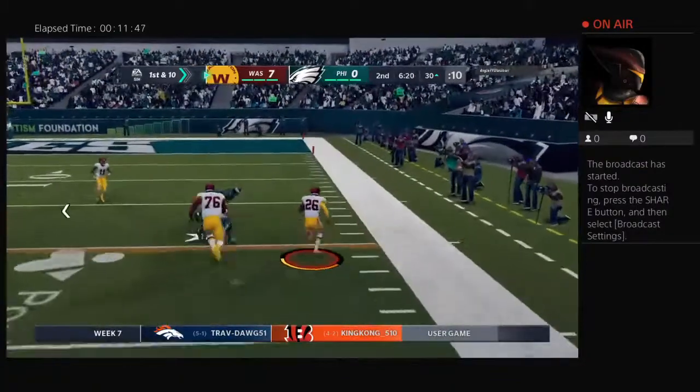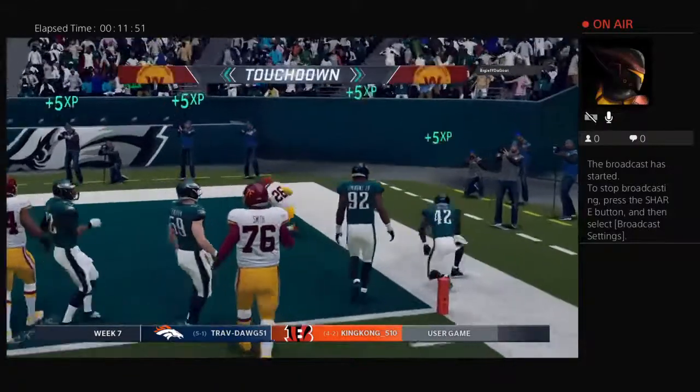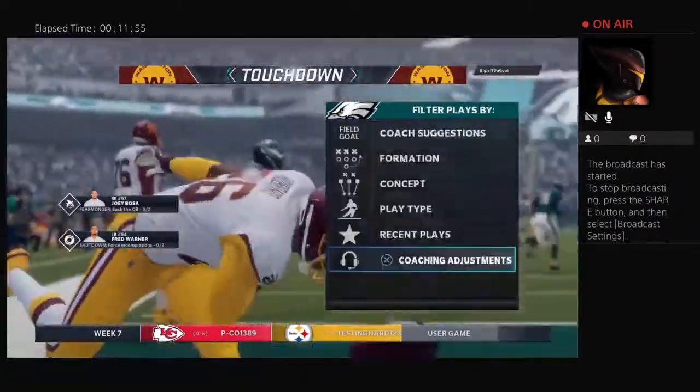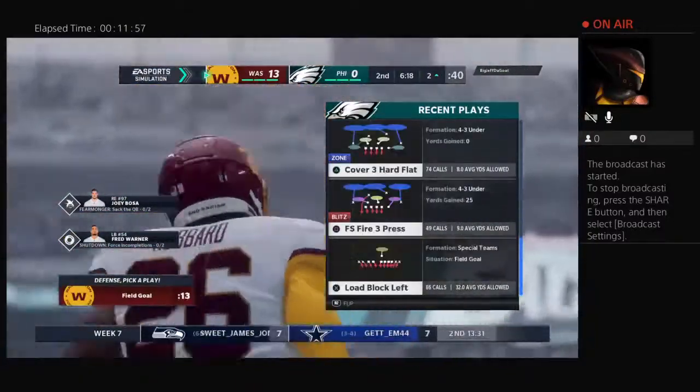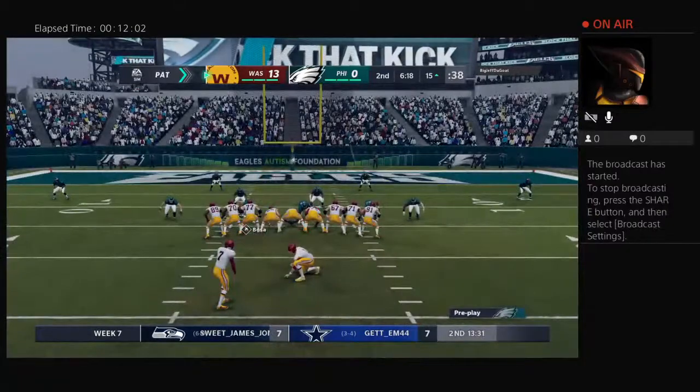Here's a throw out wide, complete to his running back right side. And he takes it in. Touchdown, Washington. A great play there. His 4th touchdown on the year. And Washington is able to stretch their lead.